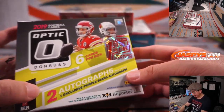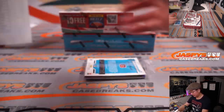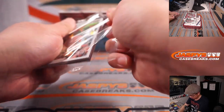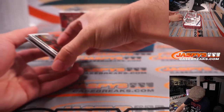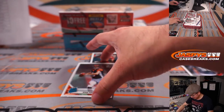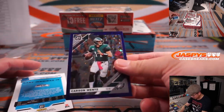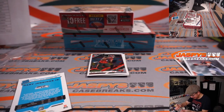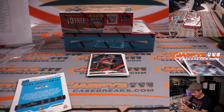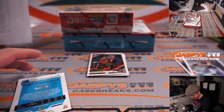All right, here's 2019. Looking for the purple stars parallels. Juwan Williams, Ryan Finley. And we got a Carson Wentz purple star. Oh, I think, is that an autograph? Carson Wentz purple stars, 24 out of 25. I think it's like third year Carson Wentz. He's looking all right in Indianapolis.